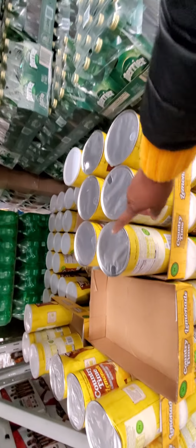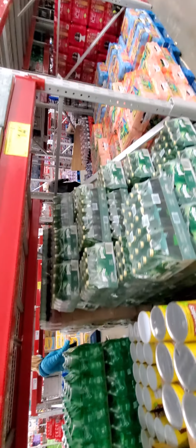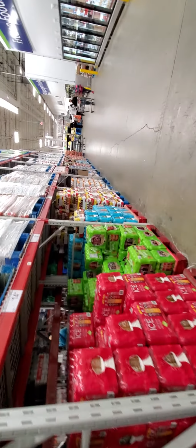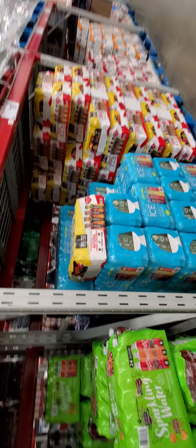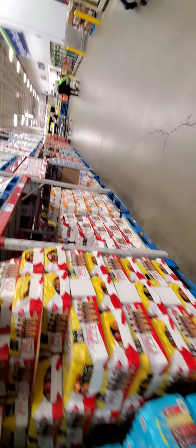Did you guys know if the top is missing or if this is dented, that's $6.98? Sam's Club will give you a discount on it. So if you need to grab those, which we would probably grab those, so the water is prepped. Anything you could turn into powder and mix it with water, you'll get that because it'll last longer.